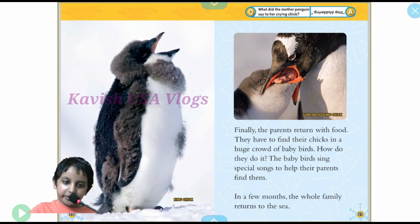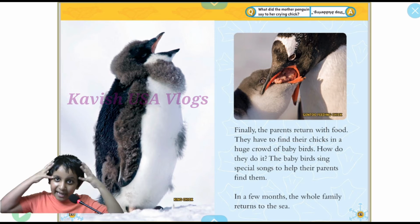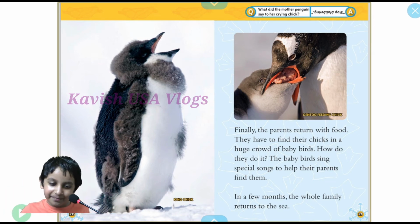Okay, there's a king chick. Looks nice. It looks like it has its own coat or scarf, like its own hat is connected to its own scarf. You could see it. Finally, the parents return with the food.